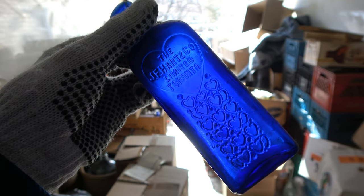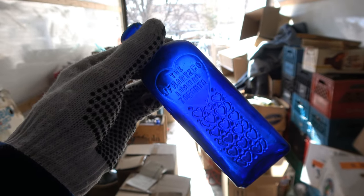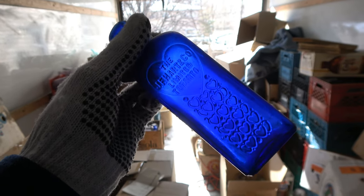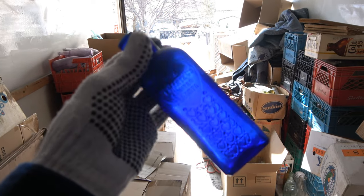The Hearts Co. Limited Toronto. My man, that's almost a thumbnail right there. Look at that. That's a nice so bottle. Perfect. Too bad about that chip. That's still a keeper. That's still a keeper. Yeah, that's still a keeper.